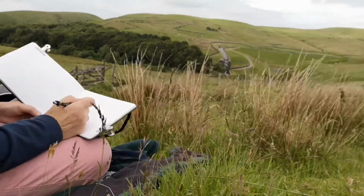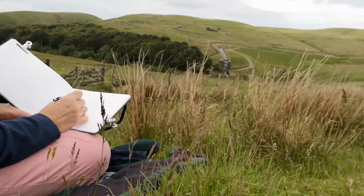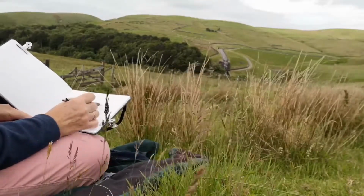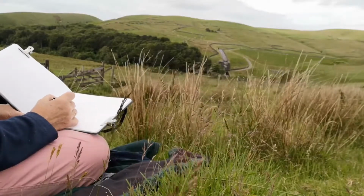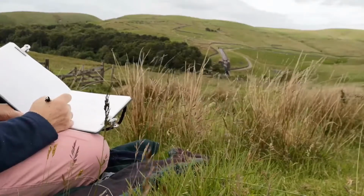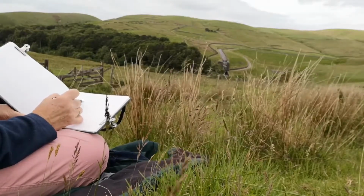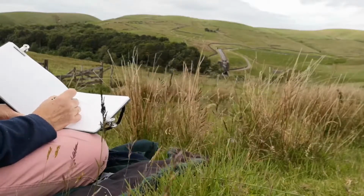What I'm interested in here is the interplay of man-made structures, the straight lines of the dam wall, and the water spillway in the wall, and the way the walls above curve and follow the line of the land.